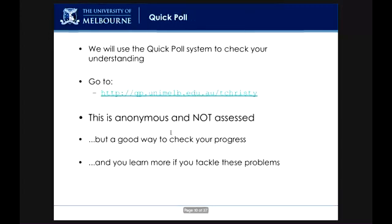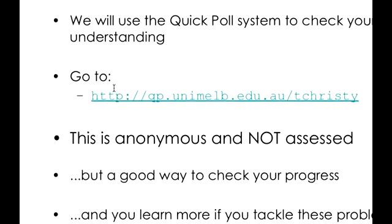Anyway, okay. So we're going to do a quick poll. This is anonymous. Has anyone used Quick Poll before? No. Okay. Can you see that clearly? Go to this website. If you've got a mobile phone, anything that uses the internet, go to this website here. It's basically quick poll, QP, unimelb.edu.au, and my name, or my initials.